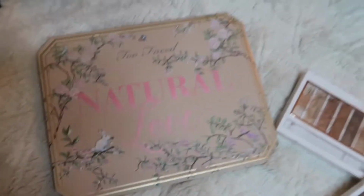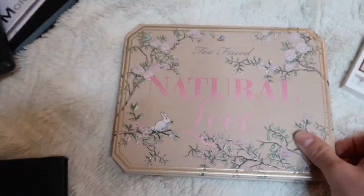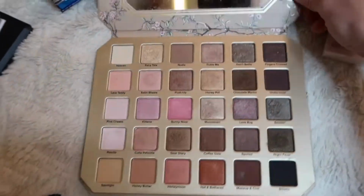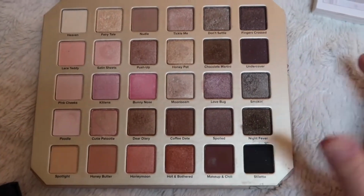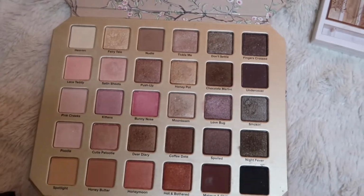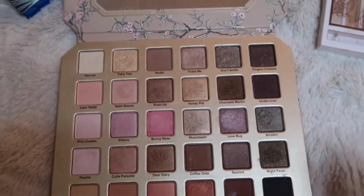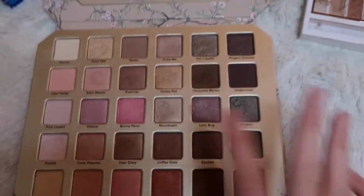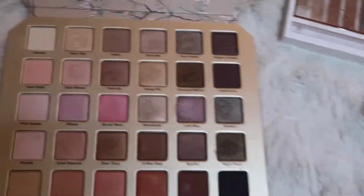And then right here I have this Too Faced eyeshadow palette. It's the Natural Love palette. I think this palette is really pretty. It's a very luxe palette from Too Faced. I think it's nice. The colors aren't really my thing. They're very cool toned. I liked it when I first got it. I don't love it anymore. I like this pink. It's kind of pretty. I like pink sometimes.